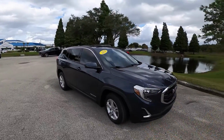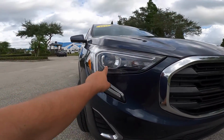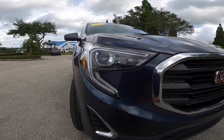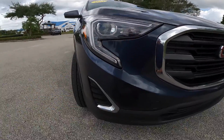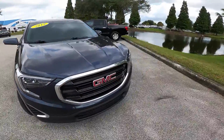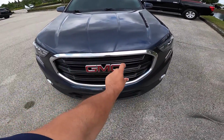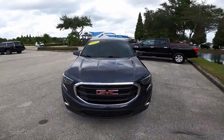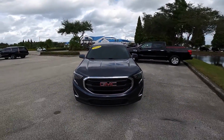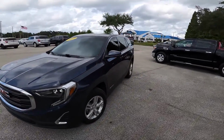This is front wheel drive, and you also can get it on all wheel drive. Here you've got some LED daytime running lights and a projector xenon light for nighttime. You see a little bit of GMC logo there, and a little bit of chrome around here in some of the accents. And of course the grille is around the front, with the chrome surround and the GMC badge up front. There are no fog lights or anything like that for this model, so it's more of a basic trim for this Terrain.